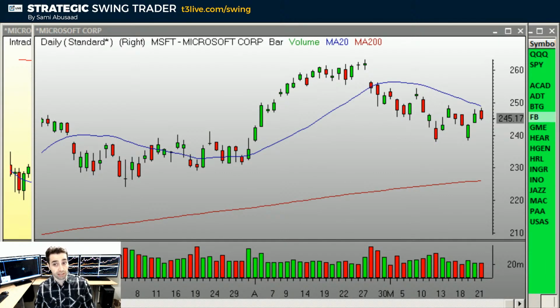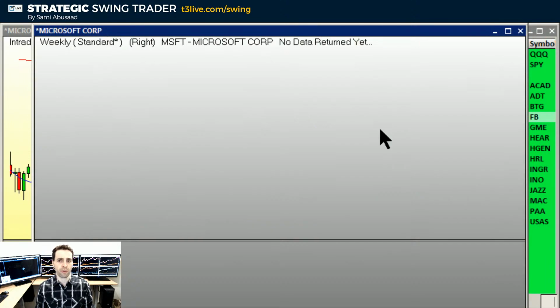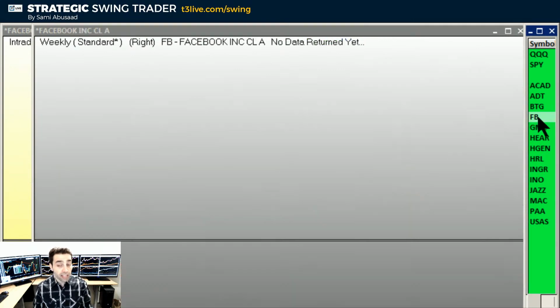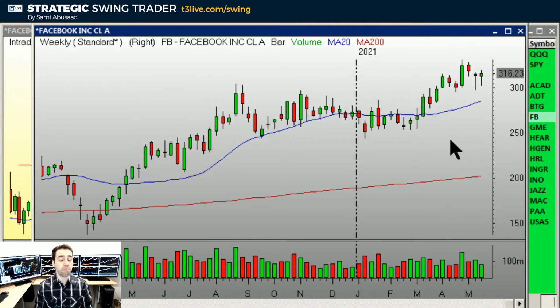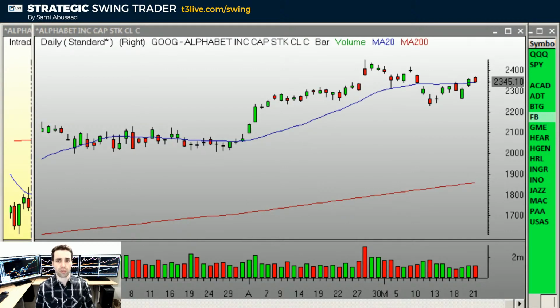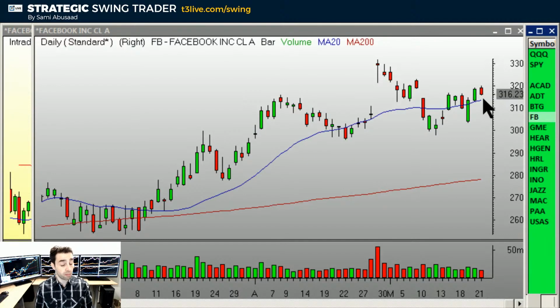It's like the Qs. It needs to trigger on the weekly chart. It needs to take out last week's high, which is 248.33. And then it's a weekly buy setup. Would be good. Facebook is much more bullish than any of the other FANG stocks. Facebook and Google are the only two, but I'm not even sure that Google is above the 20, barely. But Facebook is above the 20.